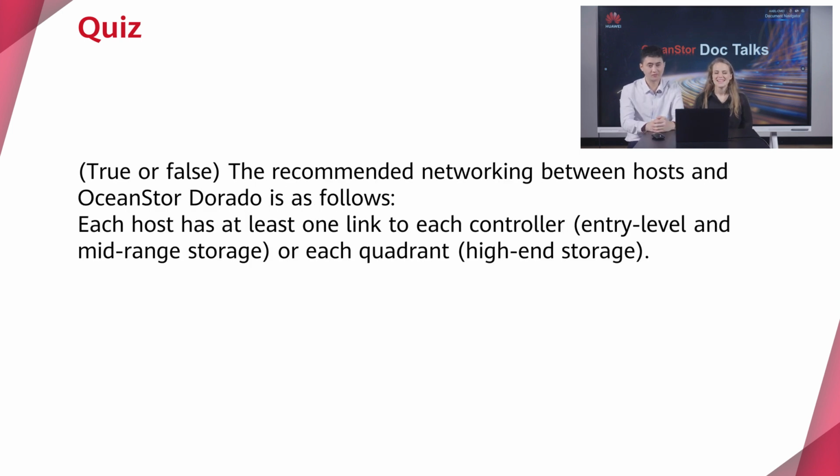Okay, now let's move on to the next question. True or false? The recommended networking between hosts and OceanStor Dorado is as follows. Each host has at least one link to each controller for entry-level and mid-range storage, or each quadrant of high-end storage. Remember, the first person to answer correctly will win the prize, so be quick.